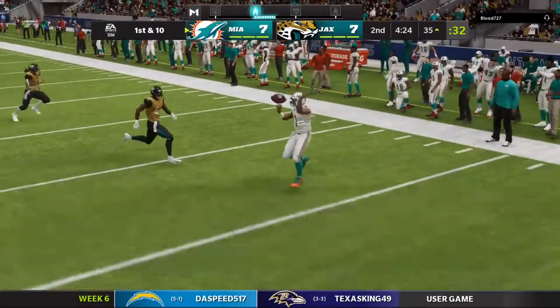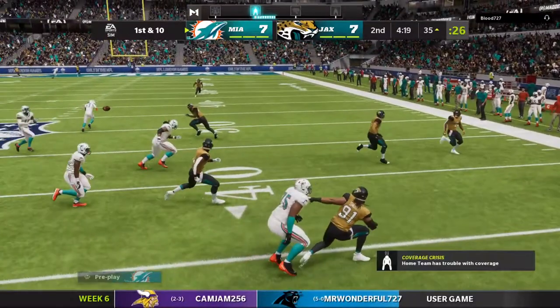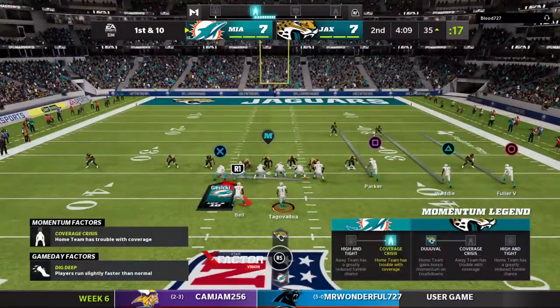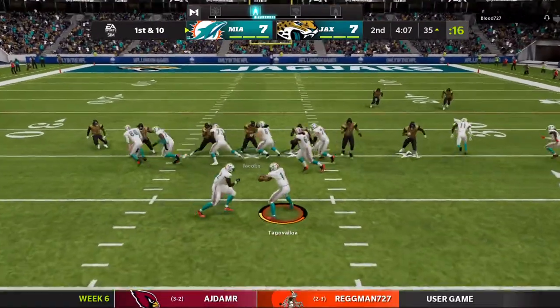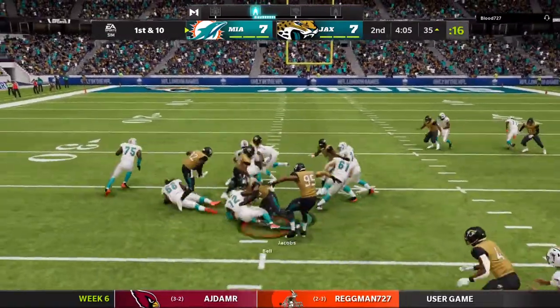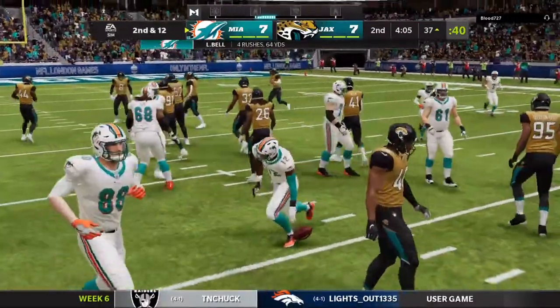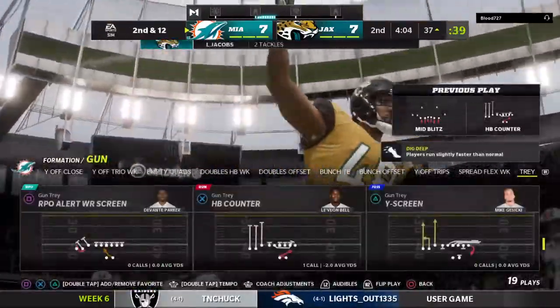And we all remember when Devontae Parker was drafted, a first-round pick out of Louisville, really hit his stride in 2019 with 1,200 yards. Numbers dipped a bit last year, but he can be a real dependable target for Tua Tagovailoa. And that'll hurt the average a bit, as this time they're able to get him behind the line.